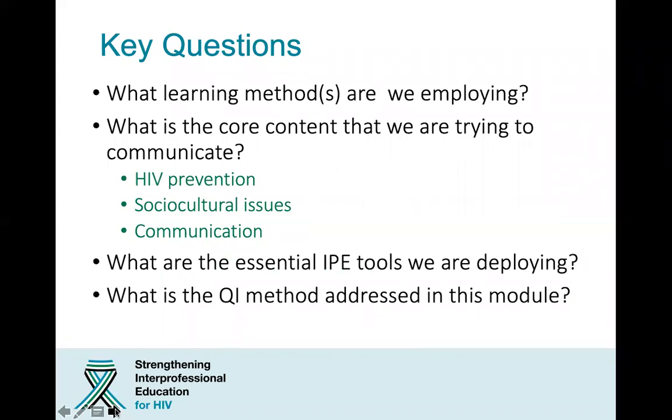So the key questions we are asking within this module are: what learning methods are we going to employ to ensure that we achieve the objectives of this module? What is the core content that we are trying to communicate? And here we are really looking at HIV prevention. We are looking at socio-cultural issues. And like I mentioned before, we are looking at communications. And then what are the essential IPE tools that we are deploying? And what is the QI method addressed in this module?